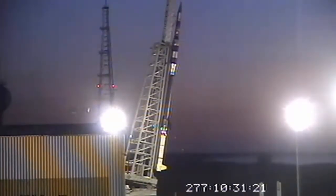And that was the range safety officer reporting that we do have a green range, that the area in the Atlantic Ocean where the components of the rocket would be falling, we are reporting that no boats are within that hazard area. So we appreciate all the support from the mariners this morning.